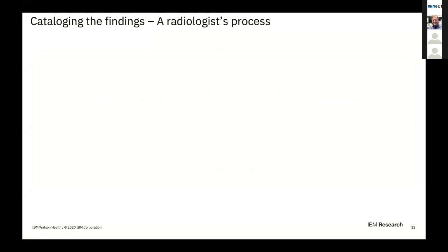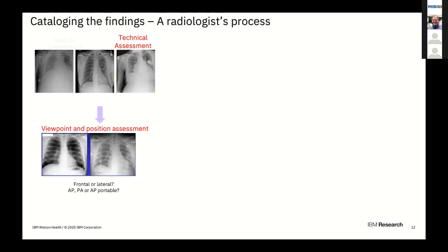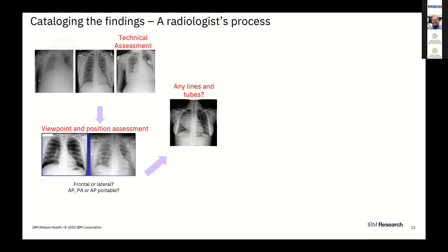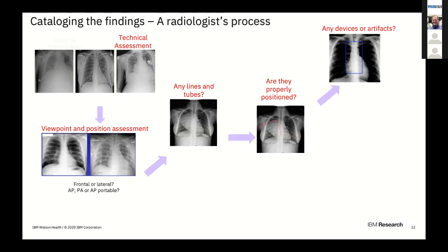So for cataloging the findings, one would have to look at what the radiologist process is. In the initial interpretation, first you see if the image itself is ready for interpretation, which is a technical assessment problem. Then we need to know whether it's an AP or a PA or a portable view, as it establishes some bias as to whether you are in an inpatient or an outpatient setting. If you are in an inpatient setting, you have to detect if there are any tubes and lines and whether they are properly positioned, or if there are any implanted devices or artifacts that need addressing.